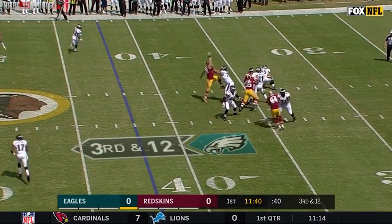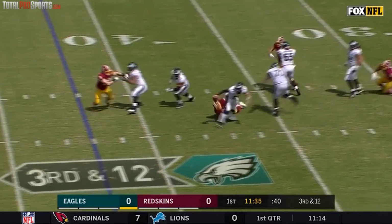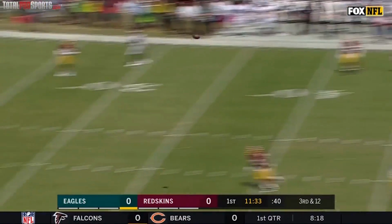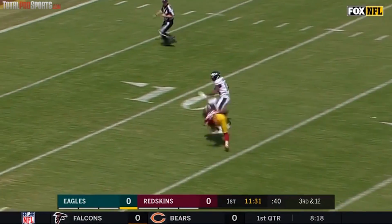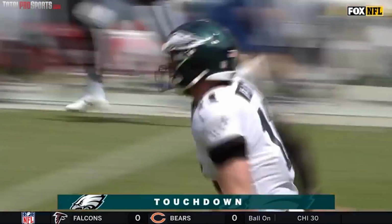Wentz can't find anyone, spins away, under pressure, still on his feet. Now he fires downfield, and it's caught by Nelson Aguilar for an Eagles touchdown.